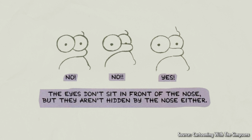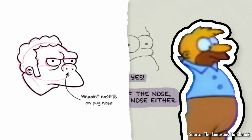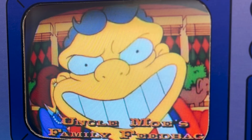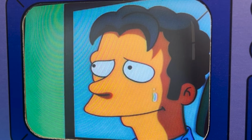Cartooning with The Simpsons states pupils should not be hidden by the nose, but I'm hesitant to dock a point here. Guy just has a big nose. Large noses, or even pig-like noses for that matter, don't break the rules. Otherwise, Moe would need a rhinoplasty. Oh, they did that plot already?